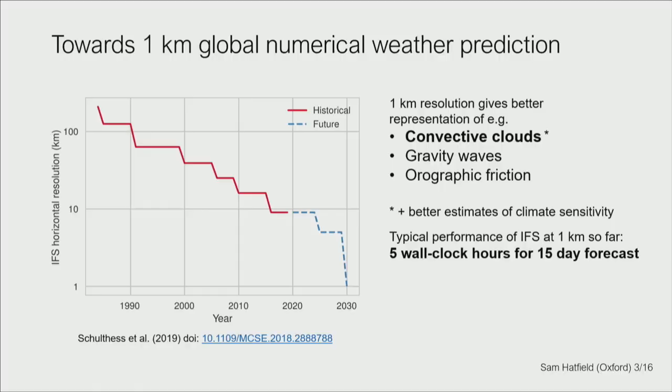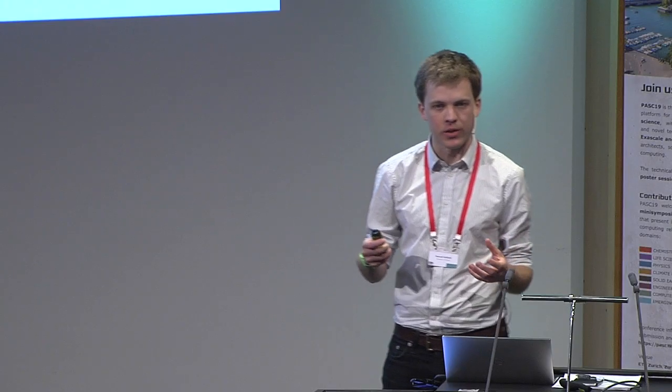The best performance I've seen so far of this model is around 5 wall clock hours for a 15-day forecast, which doesn't sound too bad. It only sounds 5 times too slow. This, by the way, was run on the Piz Daint system here in Switzerland. But this simulation did not include several key components such as the ocean. It was a relatively low vertical resolution, and this was only a single simulation. It was not an ensemble forecast.